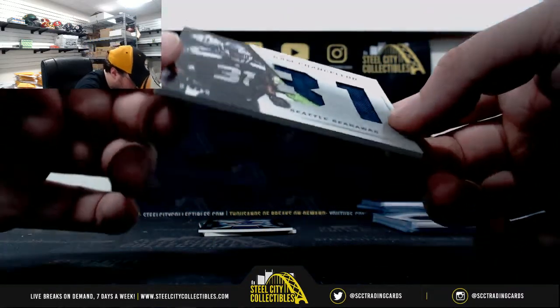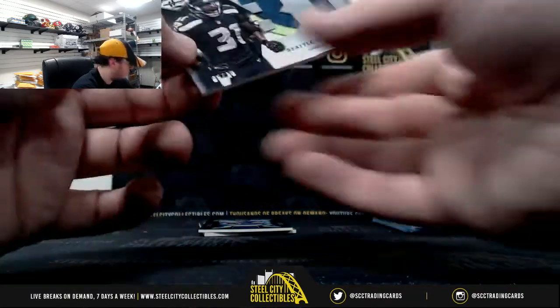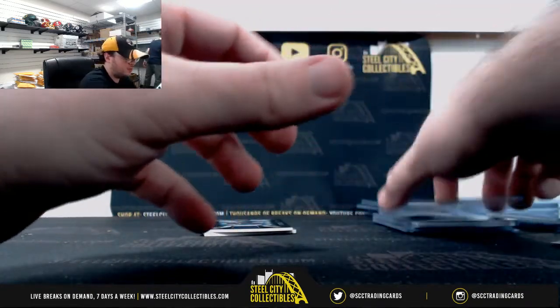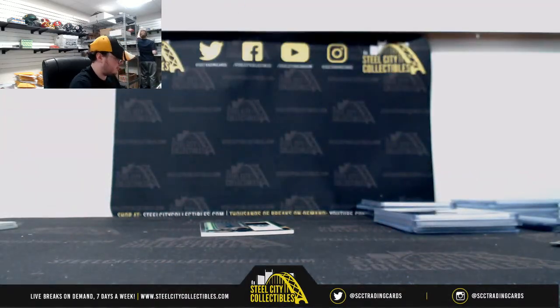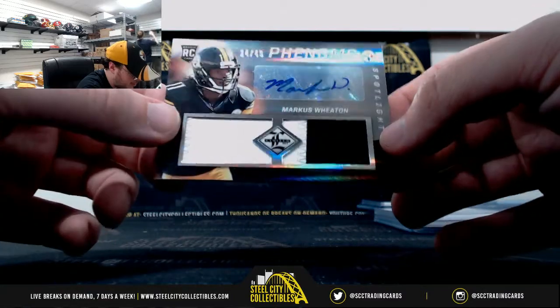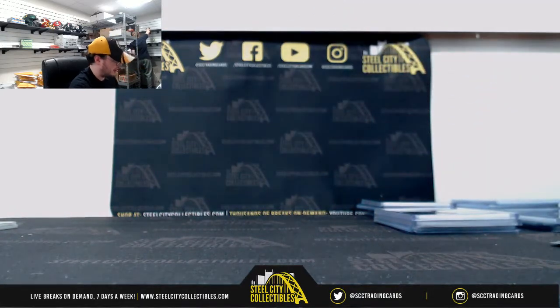Nice patch there. Kam Chancellor. That one's numbered 5/10. Number 5, Michael B. Limited threads, Joe Flacco, 17/99. Number 7, Samuel H. And Phenom Spotlight Marcus Wheaton Patch Auto. 24 of 49. Number 4, Michael B.